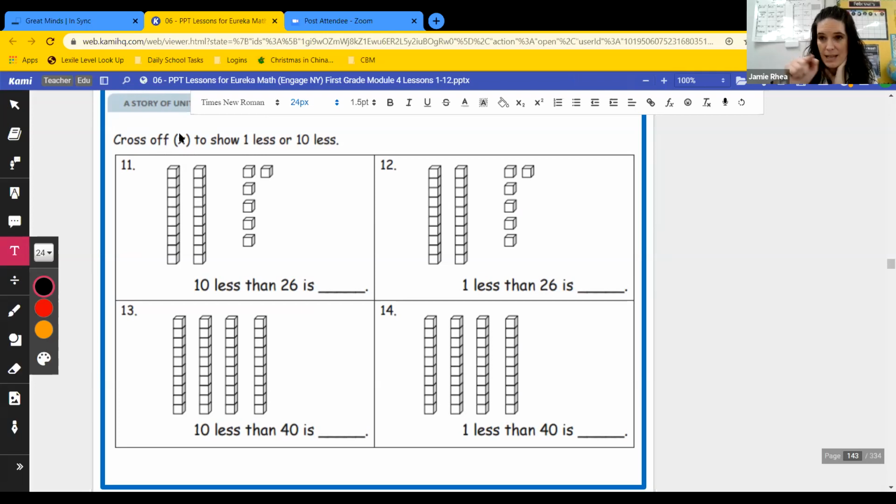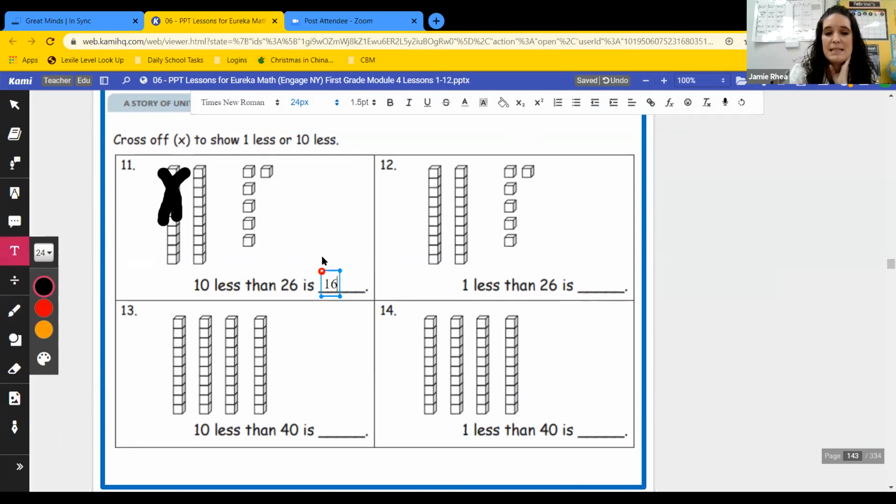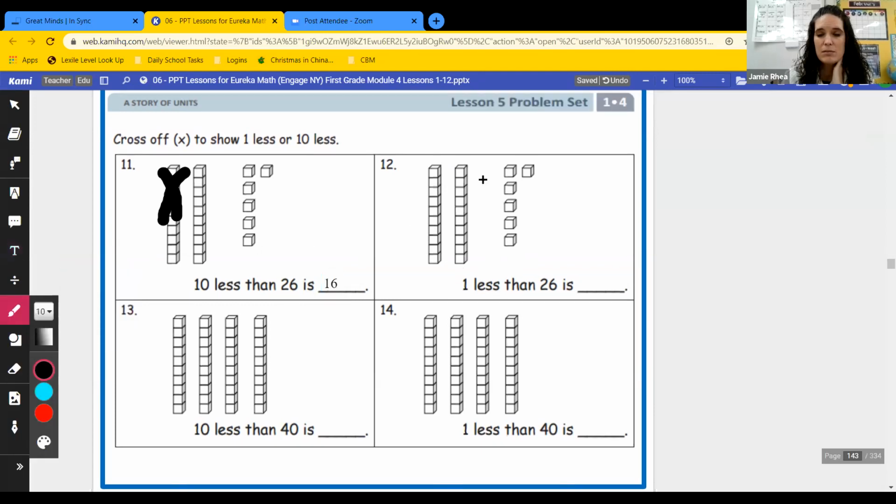Cross off, or exit out, to show 1 less or 10 less. Okay, so same thing we did, except this time we're going to cross them out. 10 less than 26 is blank. Am I going to cross out a 10 or a 1? If it's telling me 10 less, I'm going to cross out a 10. So now I have 10 and 6 more make 16. Okay, let's look at number 12. I have 26 here. 1 less than 26 is, am I going to cross out a 10 or a 1? 1 less means I cross out a 1. So let's cross it out.